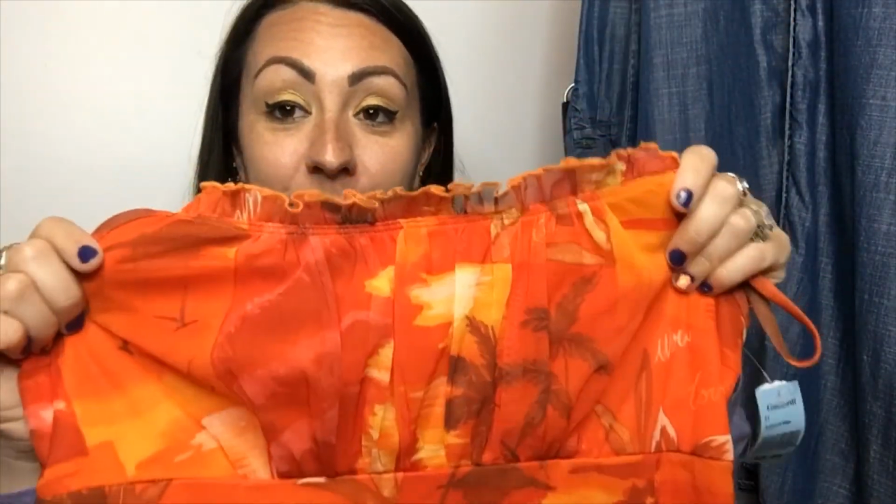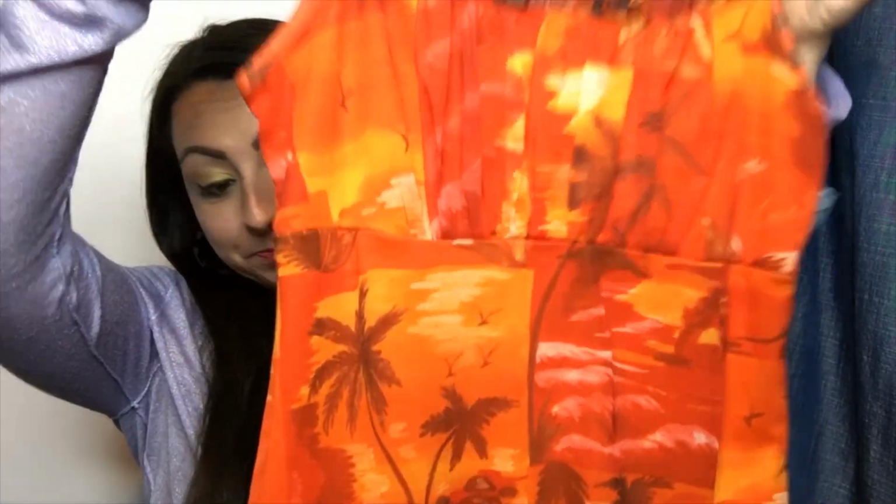This will look so cute over a swimsuit, so I'm definitely going to market it as also a swim cover up because I think it would be so cute. Isn't that adorable? I love that. That's definitely like Y2K, and I'll probably put that in the listing.